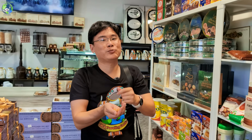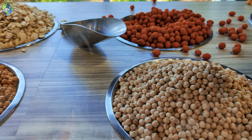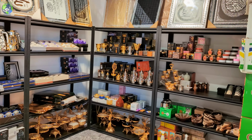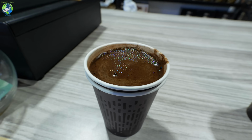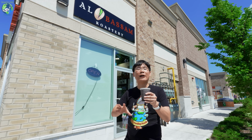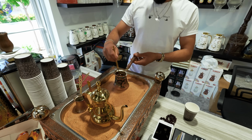Hey guys, so I'm here at Al-Bassam Roastery. They just opened four months ago, but apparently they have a location in Ottawa as well. They do all the roasting in-house, both the nuts, the coffee, and other things. They roast it by themselves. I got their Turkish coffee, or Arabic coffee. What's cool is if you have never seen sand coffee before, where they make the coffee in sand, you can see it here.